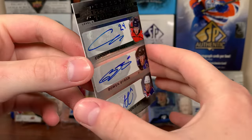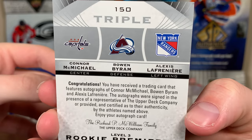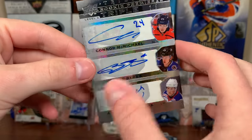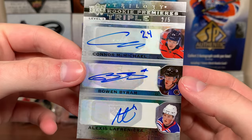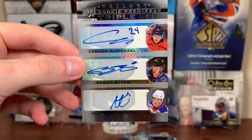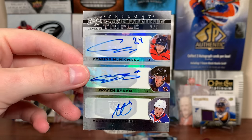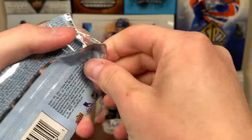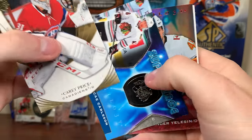Wow! Oh my gosh! Alright, that makes up for the first box. Holy jeez. First Lafrenière auto. Actually, first auto for all these guys. Wow. There you go. All these guys were on the 2020 juniors team as well. I think, well, Byram and McMichael were on the 2021 team also, but dang. Holy jeez. What a pull. Okay, you have been forgiven, Upper Deck. Shorted me in one box and then gave me that in the next box. So, Carey Price, the rest of the box don't matter.